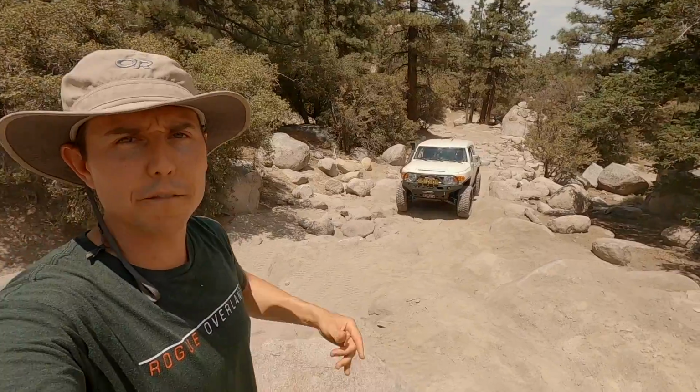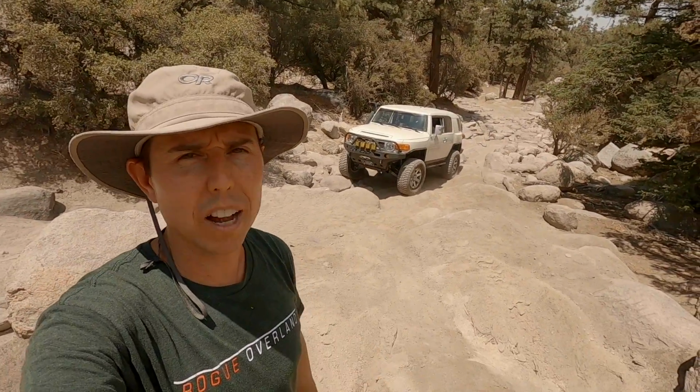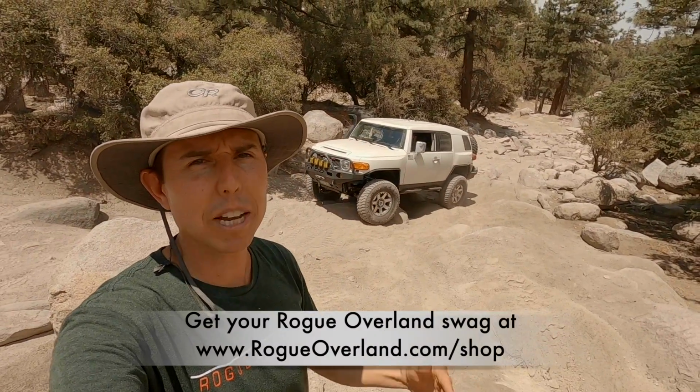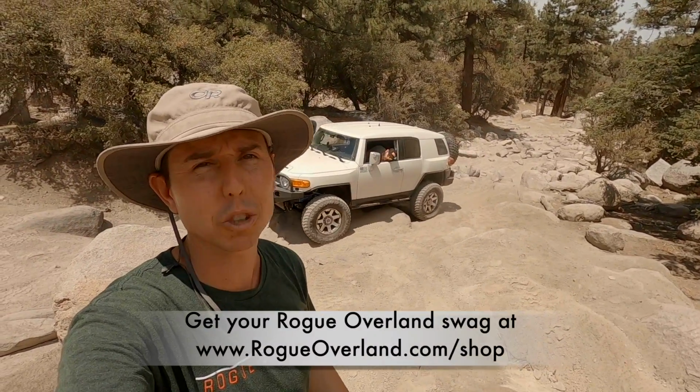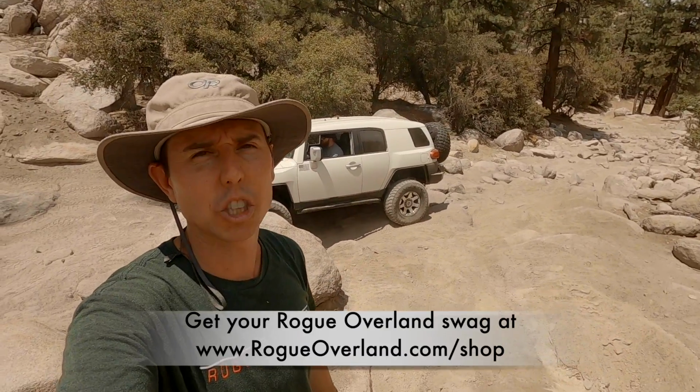So as you can see from the FJ coming through now, the first part of the trail, you're basically just climbing. It's pretty narrow and you're just climbing. There's boulders everywhere. The dirt's real dry today. It's like baby powder, so traction's a challenge.